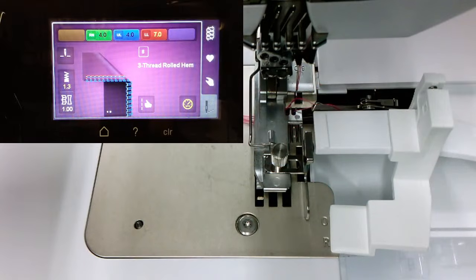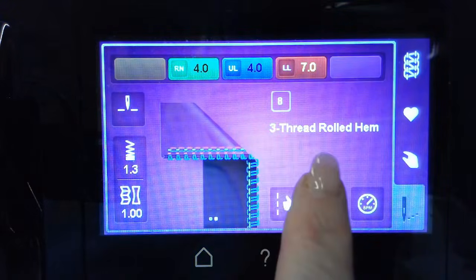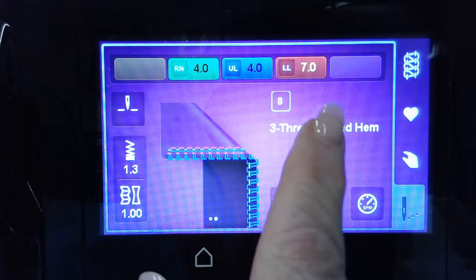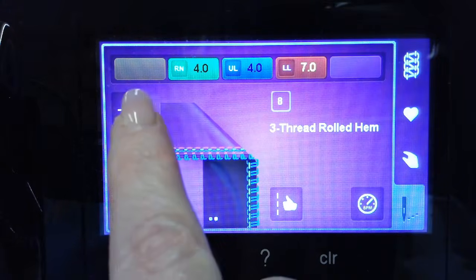Okay, so let's take a look at my presser foot and screen, because I've got one other thing to tell you about. Let's look at the screen first. You see I am on stitch number 8, 3-thread rolled hem. Right needle tension setting is on 4. The upper looper is on 4, and the lower looper I've cranked up to 7. I have my needle up.